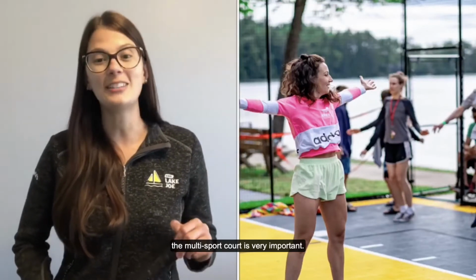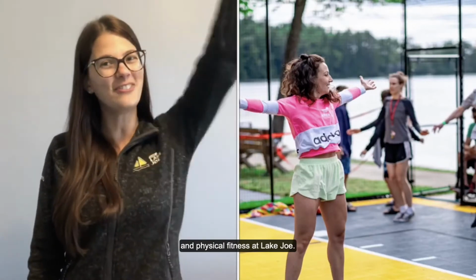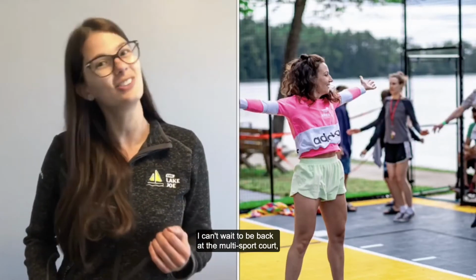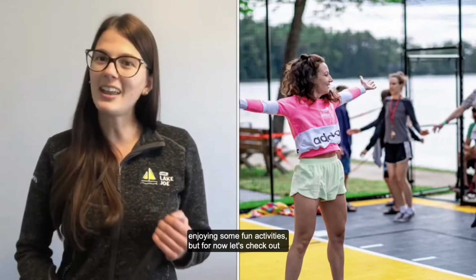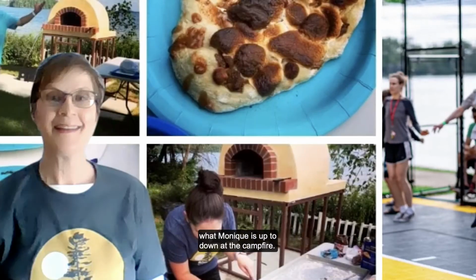The multisport court is very important. It provides adaptive sports opportunities, opportunities for team building, and physical fitness at Lake Joe. I can't wait to be back at the multisport court enjoying some fun activities, but for now, let's check out what Monique is up to down at the campfire.